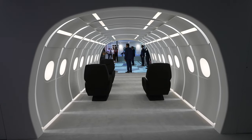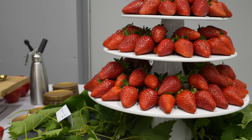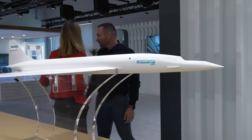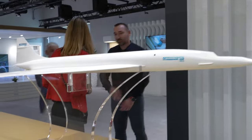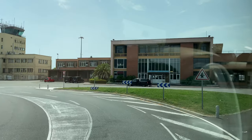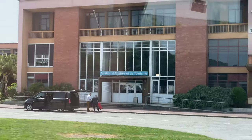Anyway, time for a little food and drink. And check this out, the first wind tunnel model of the Concorde. How about that for a collector's item? Let's get to the part where we fly on a private jet, shall we? But first, an unexpected piece of history.